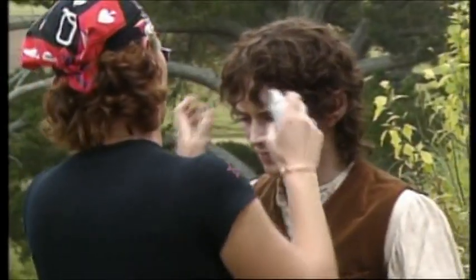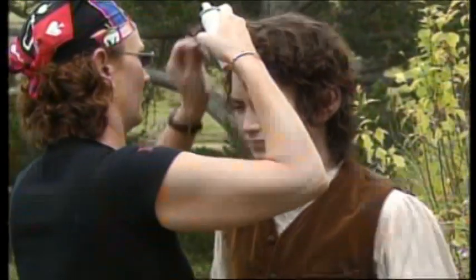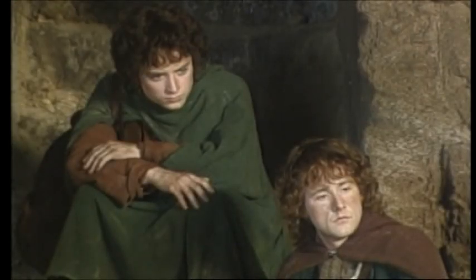It absolutely made me feel more like a Hobbit, especially with the feet on and the wig. It had that Hobbit image. So the clothes were kind of essential, and it would be the first thing I'd put on in the day that would begin my process into being a Hobbit.